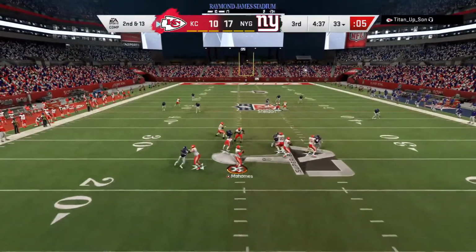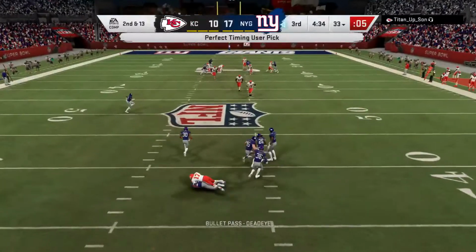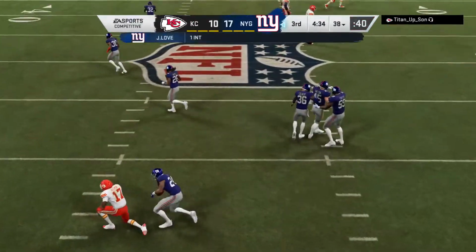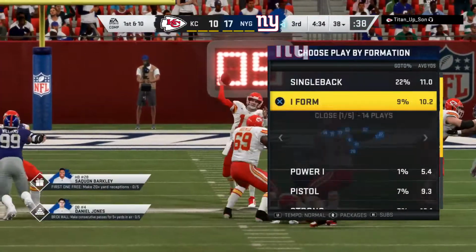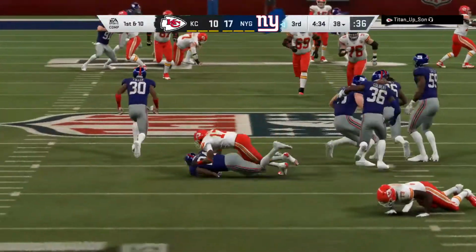Mahomes now to throw. Looking for Campbell downfield. Into heavy traffic, and it's intercepted. Julian Love picks it, and they have possession, and they have it at the 38-yard line.